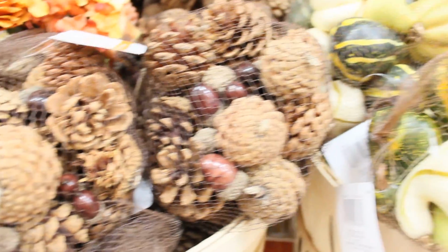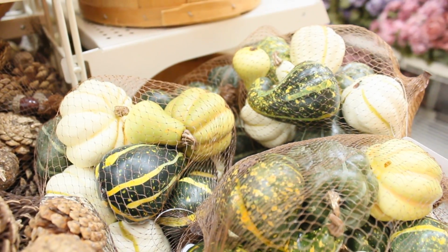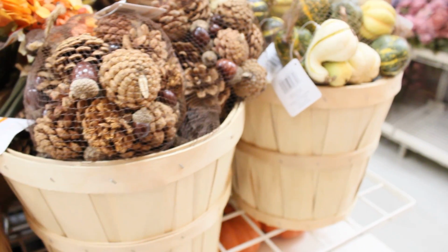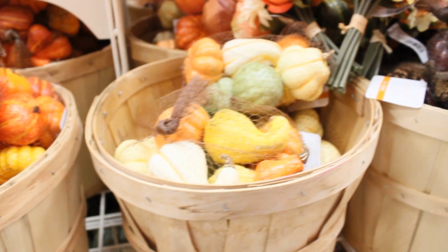Now, I pick up pine cones outside my house, but if you guys needed some for some DIYs, they had some great mix of pine cones and acorns, and then also the more traditional colored gourds, which I think are really nice to mix in to any fall display.